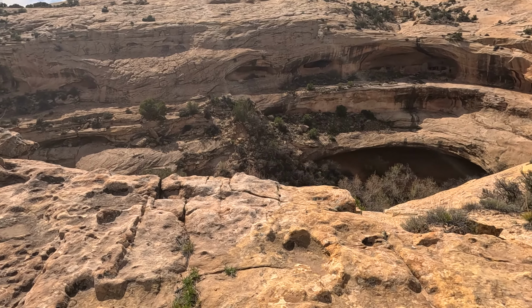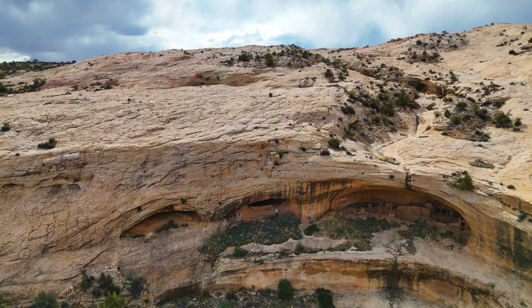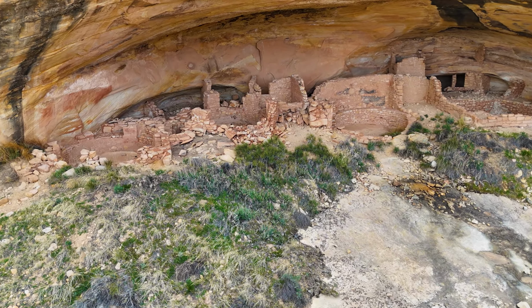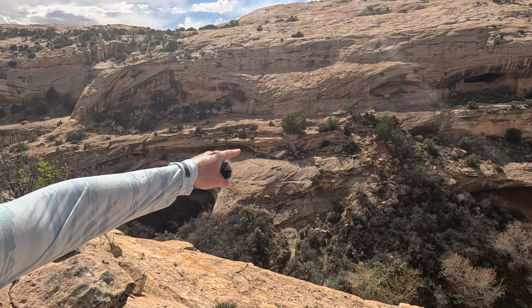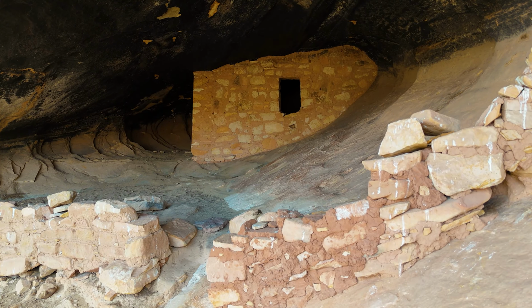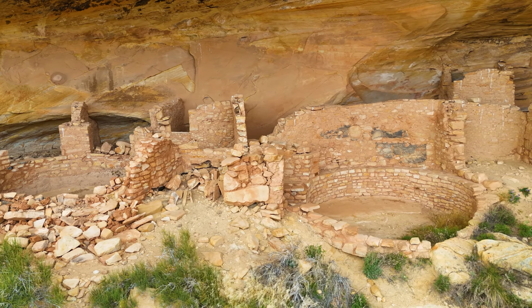Wow. There's different little structures. There's structures that begin all the way over here. And there's one up in the top cave there with a little window. And then there's a huge one here. I believe that's a kiva. We're gonna go try to see if we can check that out.